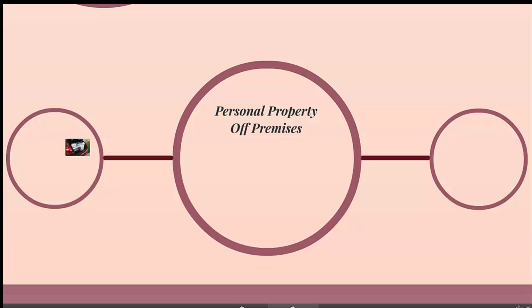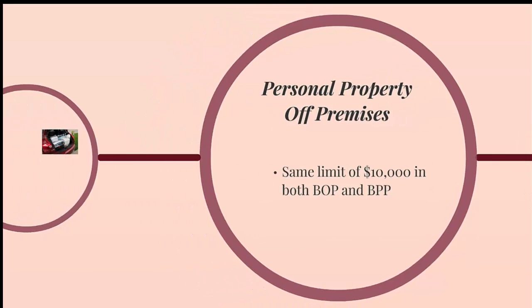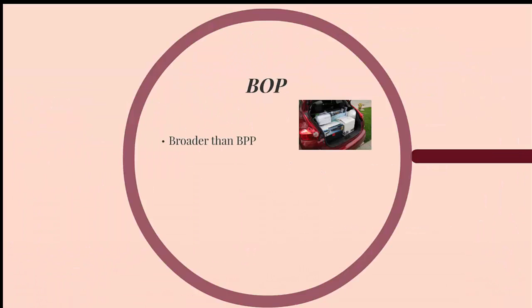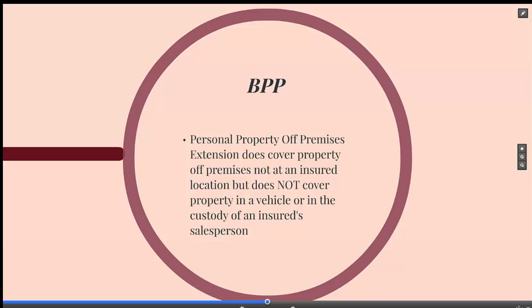Personal property off premises: the BOP has the same limit of $10,000 as the BPP. The BOP, however, is broader than the BPP. It covers personal property in the course of transit and temporarily not at an insured location. The BPP personal property off-premises extension does cover property off-premises not in an insured location, but does not cover property in a vehicle or in the custody of an insured's salesperson.